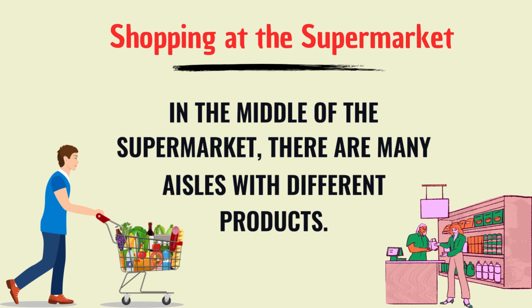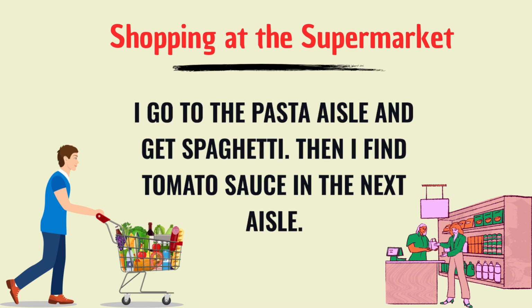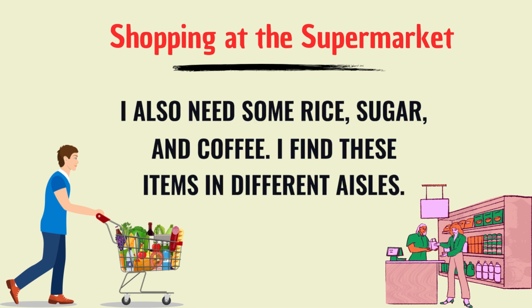In the middle of the supermarket, there are many aisles with different products. I go to the pasta aisle and get spaghetti. Then I find tomato sauce in the next aisle. I also need some rice, sugar, and coffee. I find these items in different aisles.